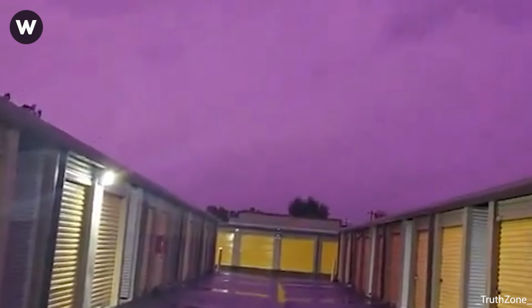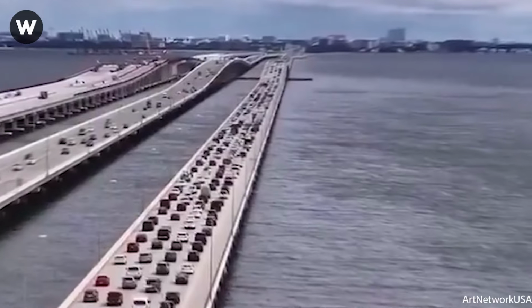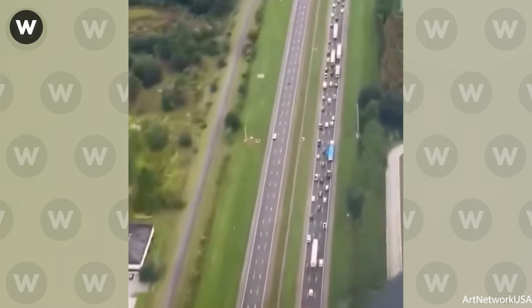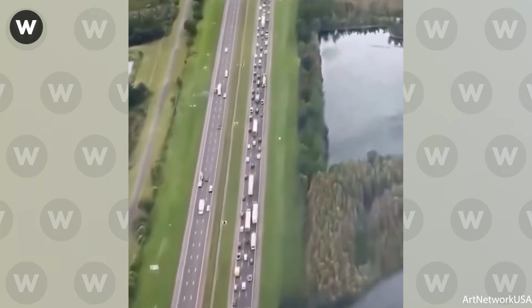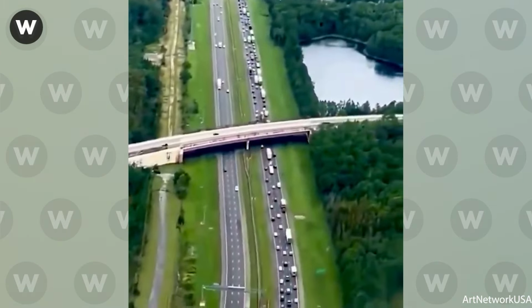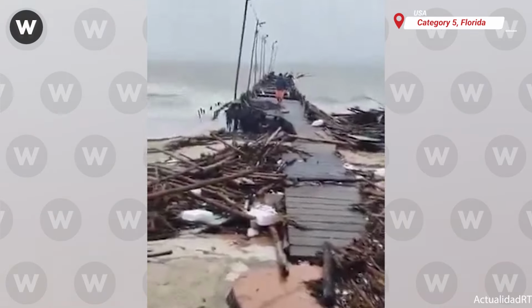Sky turns purple in Florida as Hurricane Milton approaches. Florida's largest evacuation is underway. Hurricane Milton hits Category 5 with 180 mph winds.